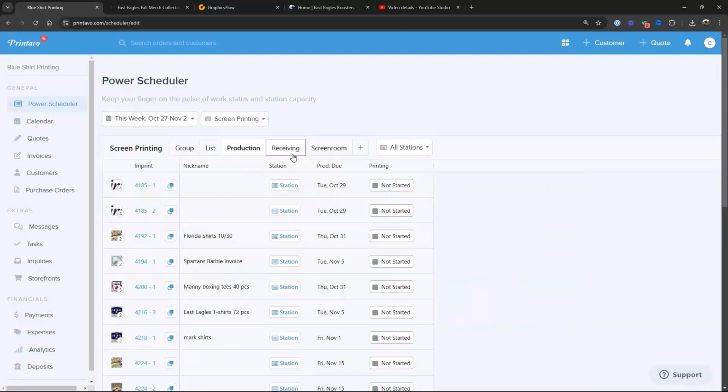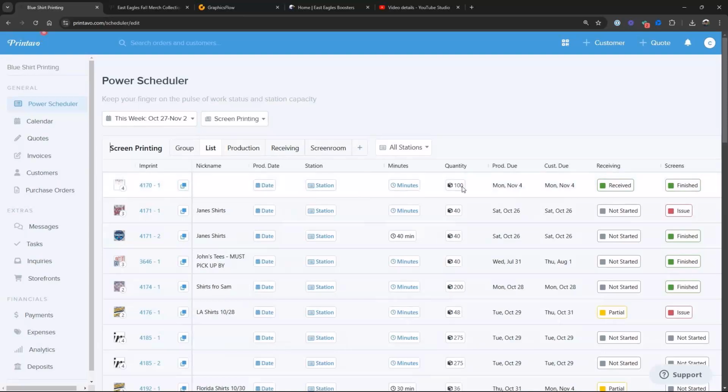Same thing with any of these statuses. When I'm done printing it, and this is like the final step, hey, I'm the printer, I just mark it as done. And it's still on the power scheduler because we can go back and look historically at everything that's been moved over. We're not deleting it off the power scheduler. Things take themselves off the power scheduler because the date ranges change, right? I can see that it's done. It's green. It's done. In the list view, it's in the finished status. It's green. It's done. I don't have to worry about it anymore.